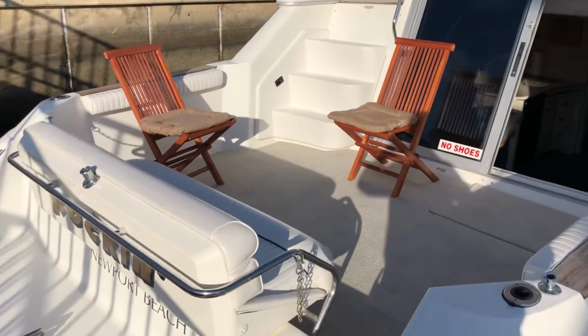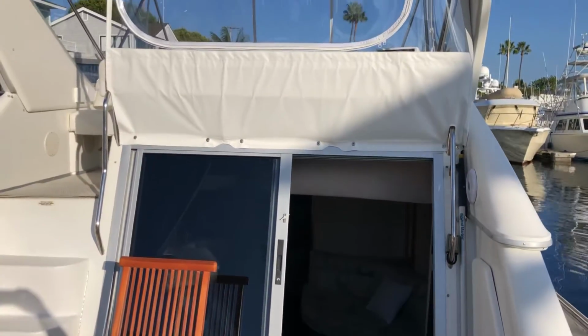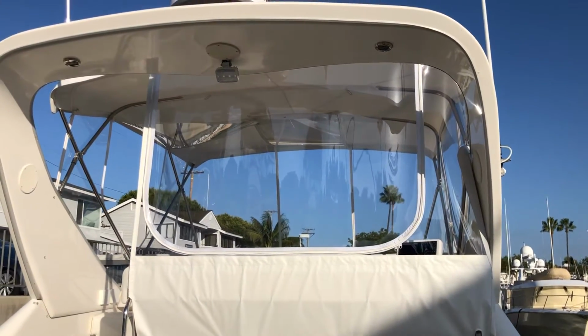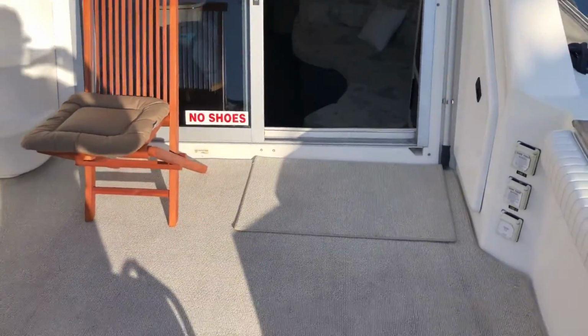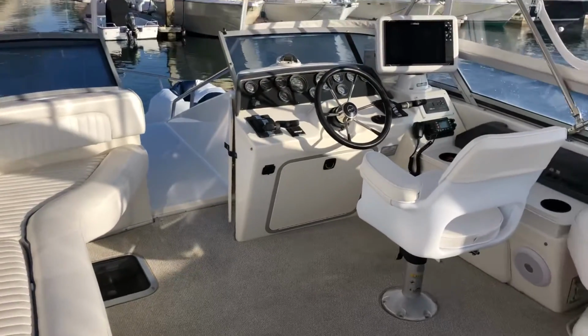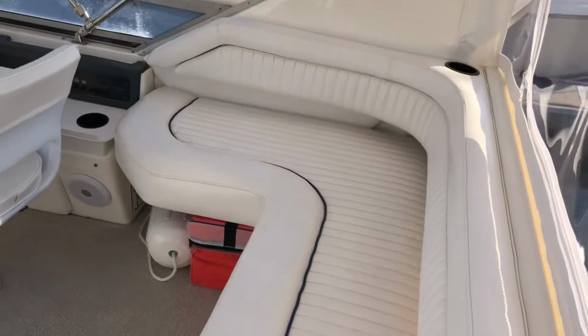She's got twin 454 motors, brand new Stamoid Canvas on the Flybridge with strata-glass enclosure, new exterior carpet both here in the cockpit and on the Flybridge. And if you see this stairway, it's absolutely easy to walk up and down holding drinks and cocktails in your hands. As you can see, the seating is exquisite.